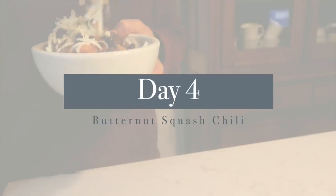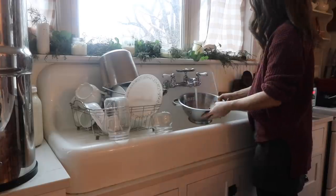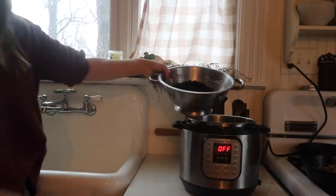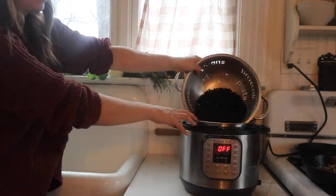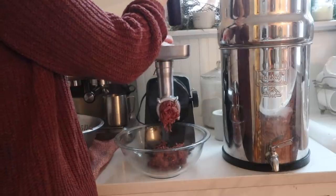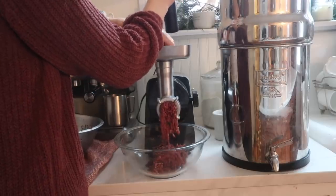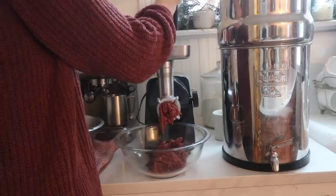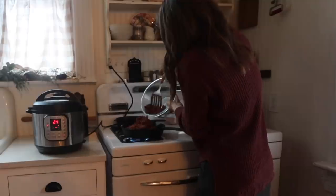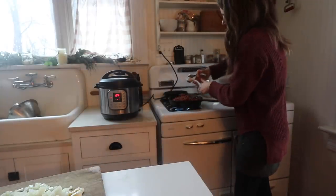Day four, I did a butternut squash chili with venison. I just cut up some butternut squash, roasted it in the oven, made basic chili. I didn't have any black beans soaking. Again, I am one of those people that I have all of my tips for you, but I don't always get them done. So in a pinch, you can make black beans really fast in the Instant Pot, and that's what I end up doing most of the time, even though you definitely should soak them in something acidic like apple cider vinegar. I did not. I made my black beans in the Instant Pot.